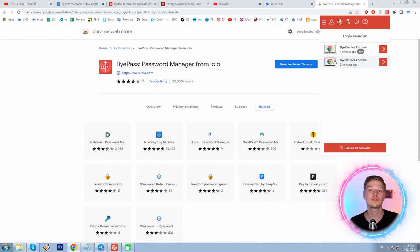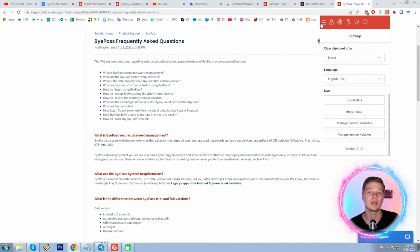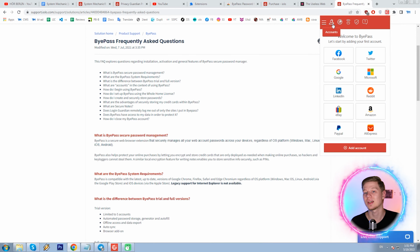Login Guardian. It stores all logged in accounts with the option to secure each one or all at once, but I have no access to it, although I've entered my activation key. Strange. Same with the security report. Let me see if anything has changed or updated in the Ultimate Defense desktop application. Nope. Well, what can I say? I don't like this ByePass at all.